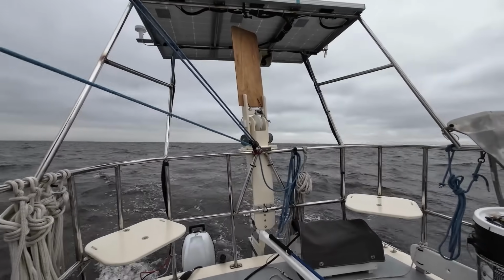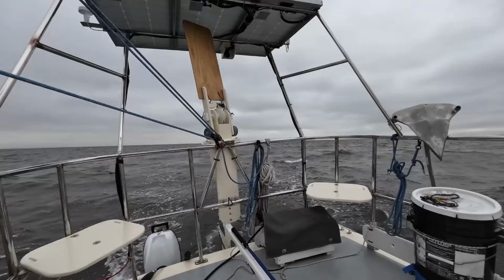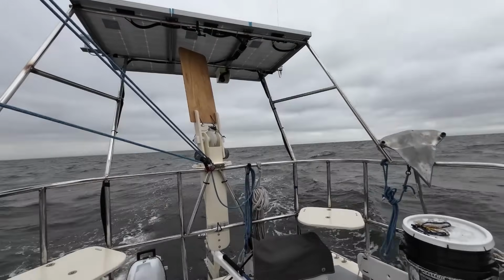Every 15 minutes or so, I'm looking through the ports, making sure that there aren't any contacts that have gotten past me. Every half hour or so, I go up on deck. I make a micro adjustment to the Mark III to put us back on course because the winds are shifting inside this bay. This is my first sail this year, and I have to say, despite these conditions, it's really pleasant.